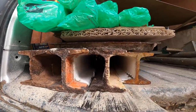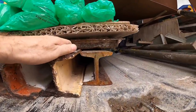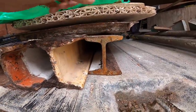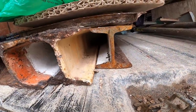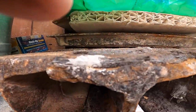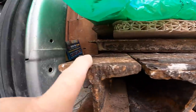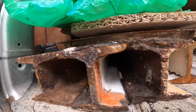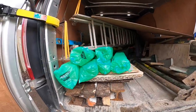So there's the steels all ready to go to the scrapyard. As you can see, how thick that steel is. It's so heavy, so heavy. And you see how quick it rusts as well. That was only cut yesterday. The rust has taken hold already. And then on these ones, you can see just how much they've expanded. These are the externals, these are the internals. Yeah. Shocking. But it's out now. No more moving brickwork. Off to the scrap yard for them tomorrow.